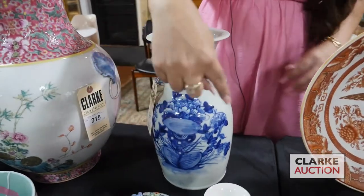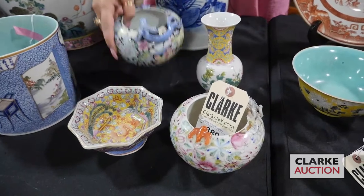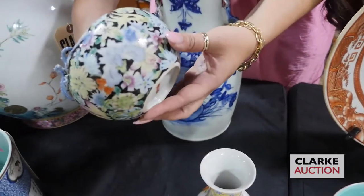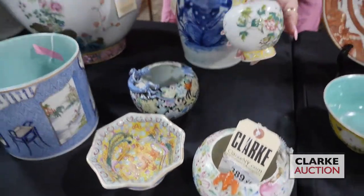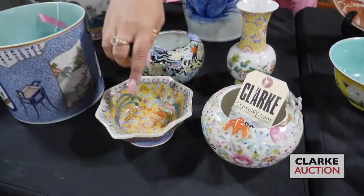We have these four pieces together, again from our New Jersey estate. So we have two of these bowls, similar with applied dragons and bats, one with a white ground and one with this black ground, both decorated with flowers, dragons, and bats. A Famille Rose Chinese vase, and then this small Chinese Famille Rose bowl with dragons and phoenixes.